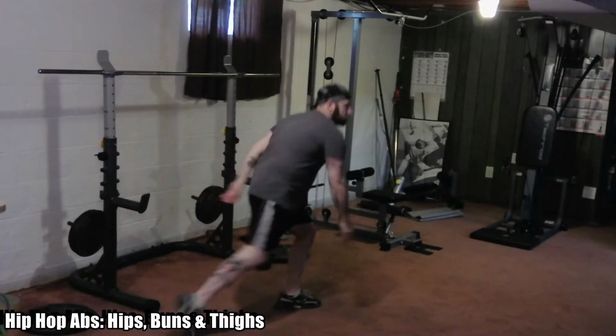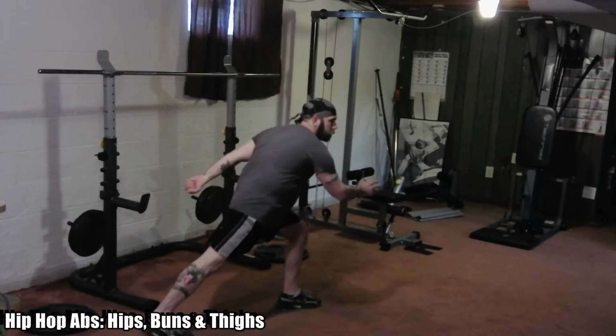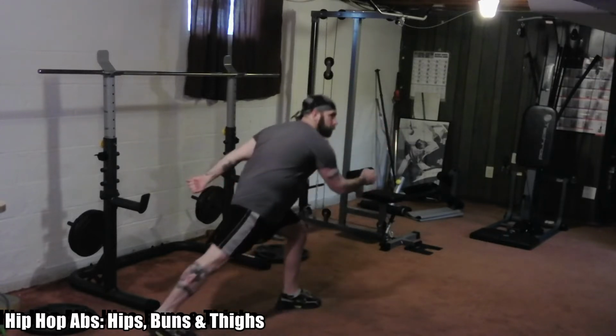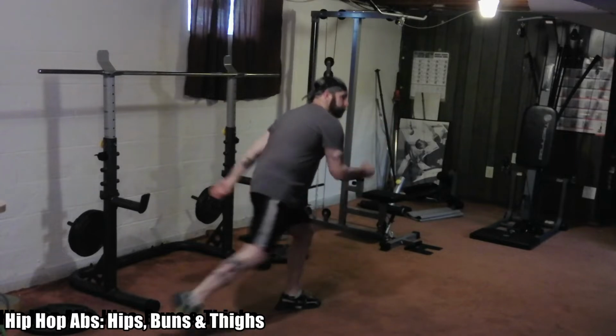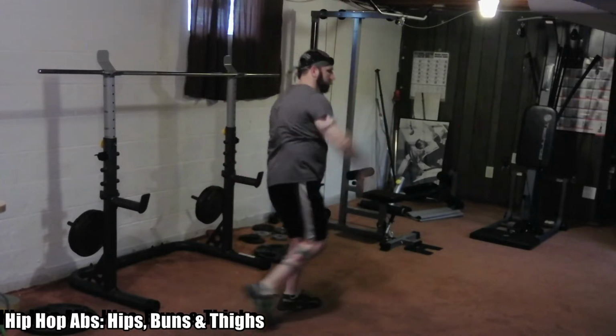I'm turning my foot out here, but most of the weight is staying on my left side. So you keep this safe, okay? Don't put too much weight on your right knee. Stay here, okay? And push. Here we go. Stay here. Add your arms. Both arms up here. Triceps back. Push. And lift. You gotta feel the work.